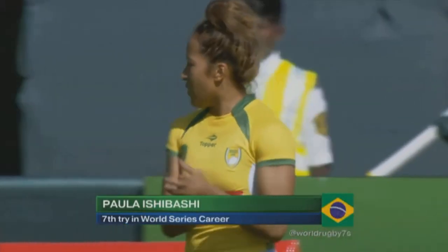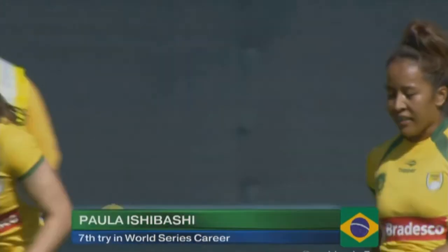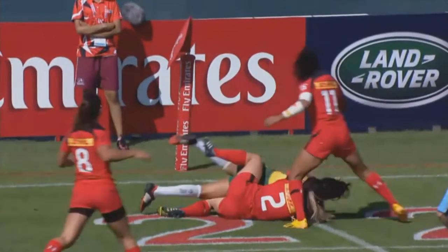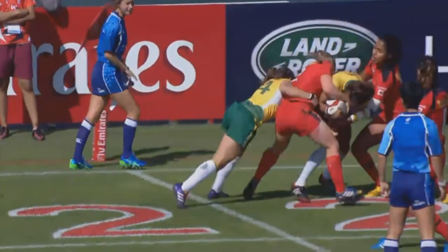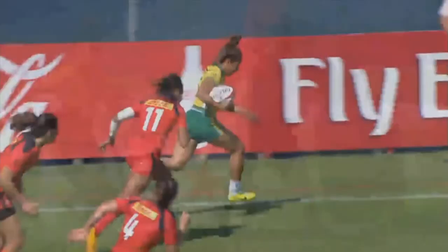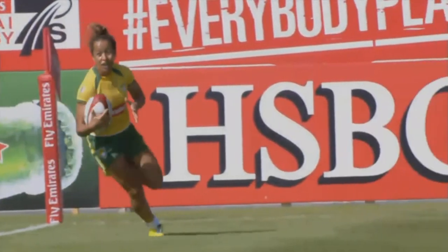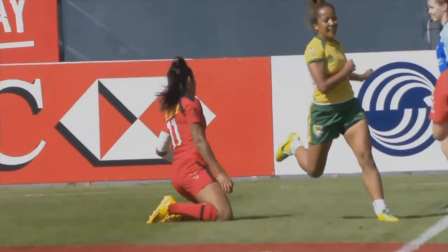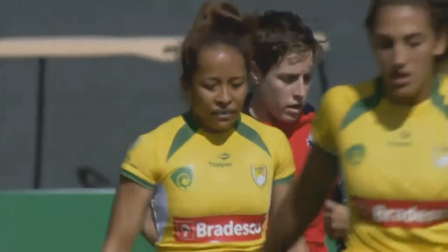So Skartrud started it all with her out-and-out pace, out wide. Some brilliant running from her. Here she is. 2 defenders had to come in. She had the right attitude to get on her feet, give her player enough time to get there, and then Ishibashi over for the try on that short side where there was no defensive player. Sweeper just too late to get across.